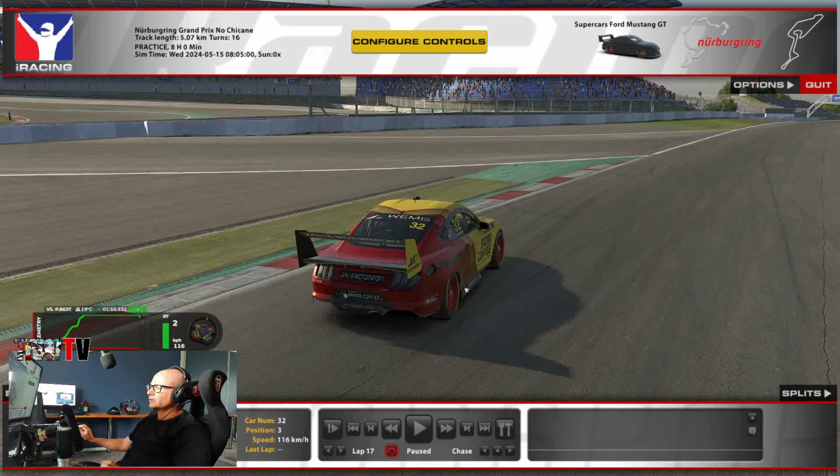So I'd imagine just like every other track, as long as you don't drop your inside tires outside the red and white curbing there, you won't get a penalty. So you can drop the car outside, just try not to drop the tires outside of there. And same up here, try not to skip the grass too much. Otherwise, you will get a penalty.